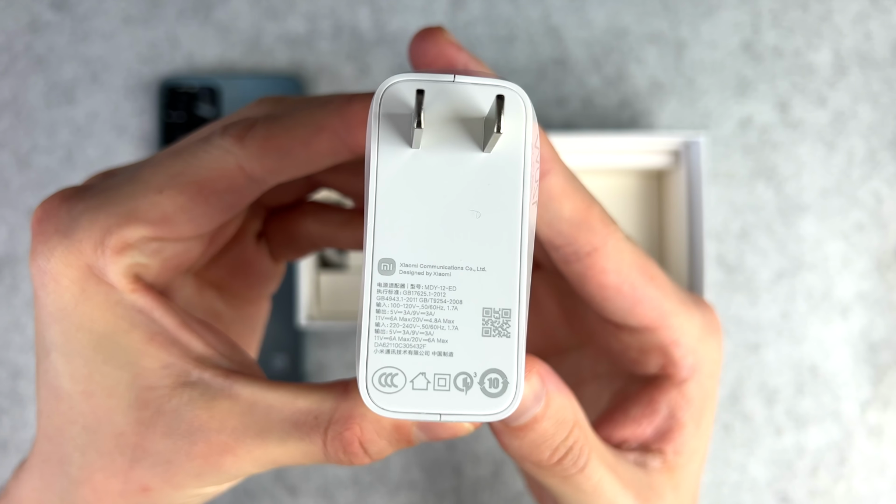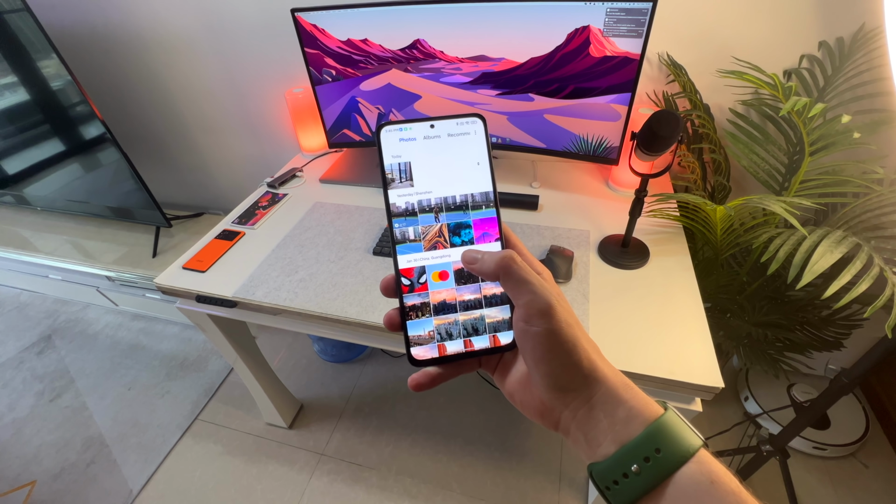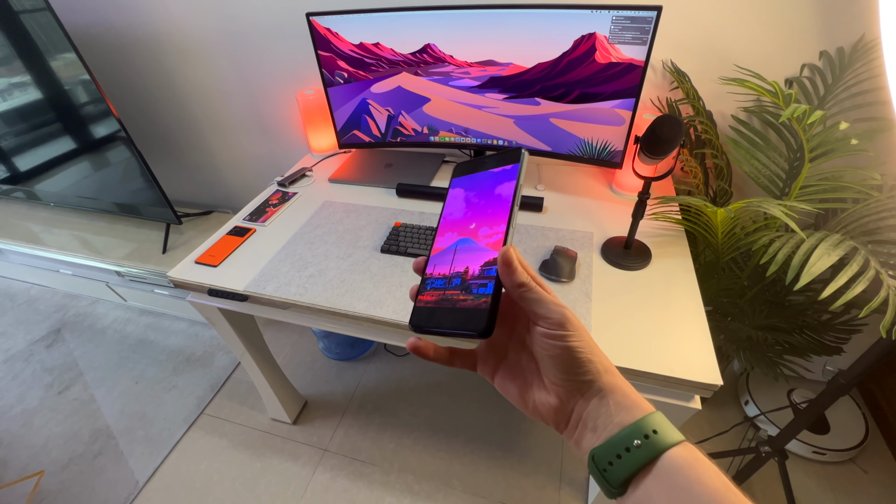Even though this is a large phone, the flat edge design makes holding it one-handed extremely manageable. The build quality is solid. It's not the most premium of feeling, but I feel like you'd have to do a lot of work if you wanted to break this thing.